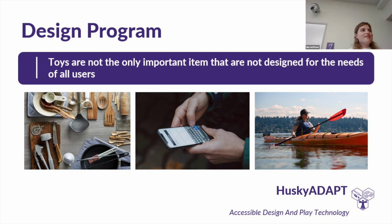A little sad to see as a past design share. We don't just do toys. Toys are really fun, but people need other things besides toys, like cooking and using their phones and kayaking and all sorts of other things. So our design teams do a wild array of different projects.